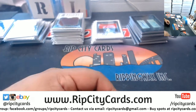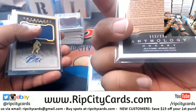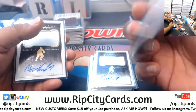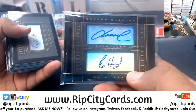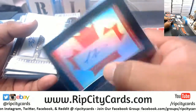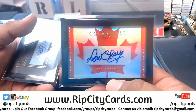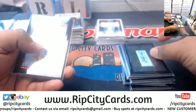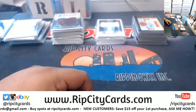So let's do a quick recap here of our autographs. We got Larionov /166. Ristolainen /299. Tyler Biggs /99. Griffin Reinhardt /299. Joe Pavelski /195. Matt Puempel /99. We got Naslund and Horvat /299. Griffin Reinhardt /299. Louis LeBlanc /299. Brandon Gormley, Mark Vicenten /299. Don Cherry /118. Kelly Hrudey /212. And last but not least, Malcolm Subban /299. And that, well, that's the break. Thank you, eBay.